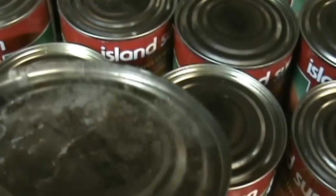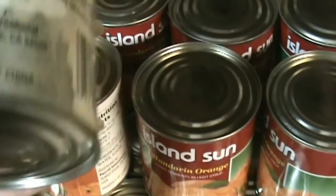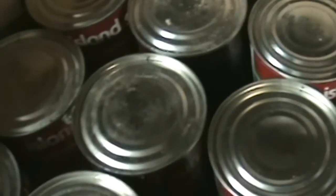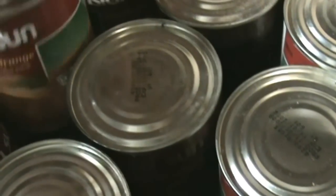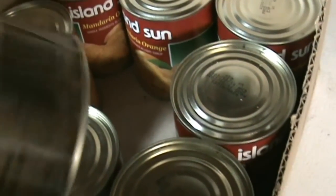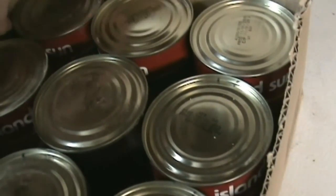That one's kind of cruddy looking too. I don't know if that's just leakage from the can that was on top of it, or if that's from this can. I'll have to clean it up and see. In this other case, you can see there was some leakage in here too. This one looks kind of icky. I don't know if the label is just messed up or if the contents are actually seeping. It's kind of hard to tell.